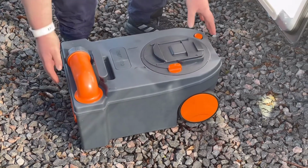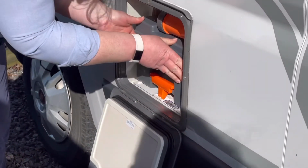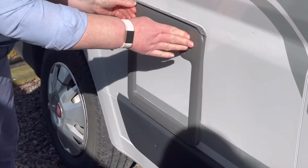So to put it back in, lift it up and you guide it in and give it a good push until it's secure, and then you would close your door.